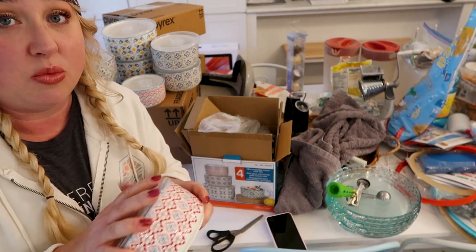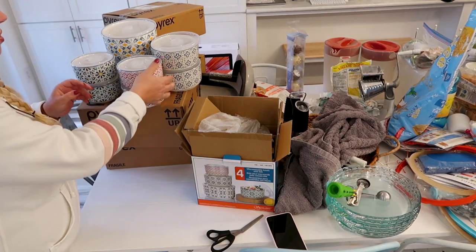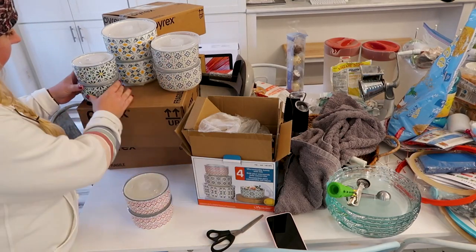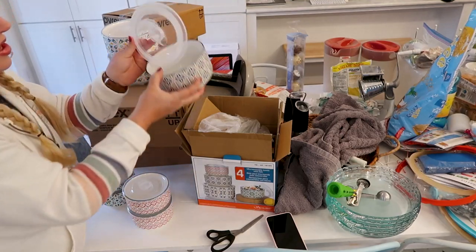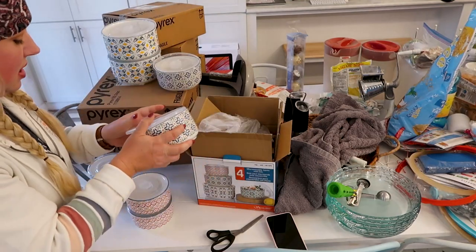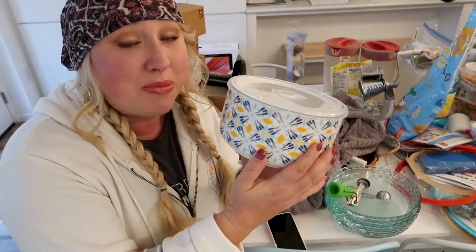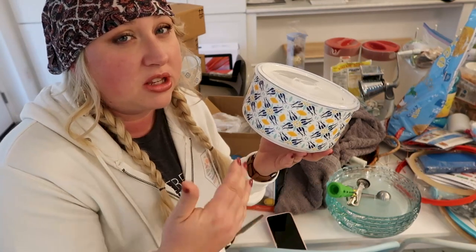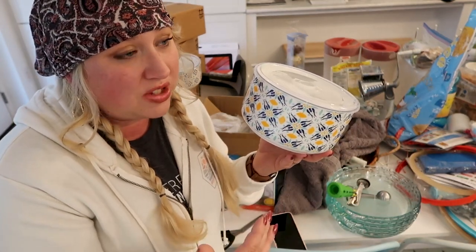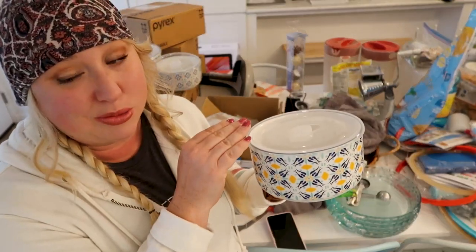I was thinking of using them more as just, you know, nice food storage and food prep bowls. We have these two. And then this one, nice size. And then this one's a little bigger. All right, so now I'm gonna open up the Pyrex. I do have probably 4 Pyrex bowls with lids that I use often. So we're gonna open up some more and then attack this table. Yes and amen.